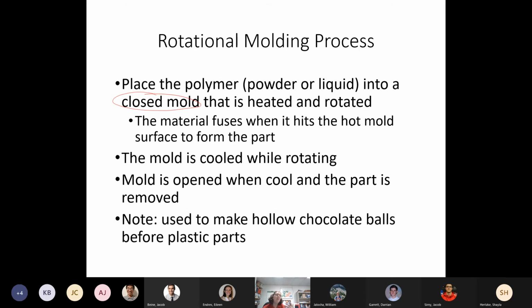So as the material falls against the hot mold, it's going to fuse. If it's a thermoset, we're going to have that chemical reaction. If it's a thermoplastic, we're going to have those molecules or chains kind of move relative to each other. So the material is going to hit the hot surface, it's going to fuse, become a solid part, all the while it's rotating. The mold continues to be rotated as it's cooled, and then once it's cooled, the mold is opened and the part is removed.